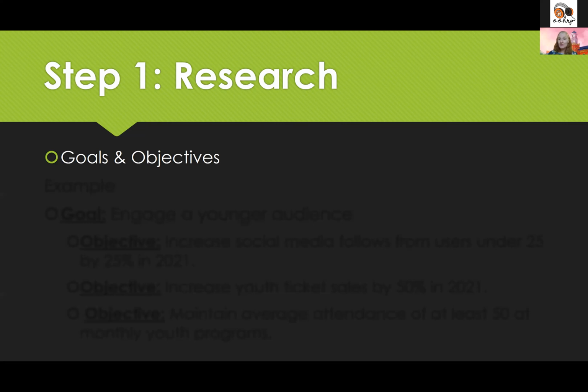And this is oftentimes where we can get people to start. So what's your goal? Maybe you want to increase use of a collection. Maybe you want to engage a younger audience. Maybe you want people to come to your event, right? So when we are articulating our goals, oftentimes we talk about them in that way. Then our objectives help us make those goals measurable. So our objectives are going to be those key performance indicators for each goal that we have.